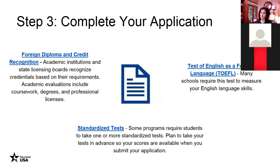Okay, so this one I want to spend a little bit more time on because this is really important. You need to figure out which universities you'd like to apply to. You may only want to apply to one, you may want to apply to a few. But that's the step that you need to take right now when you're looking at step 3: which institutions are you applying to? You need to figure out some things like when is the deadline for applications and what is required to apply.